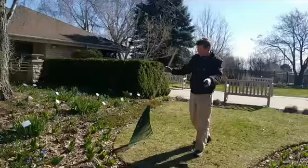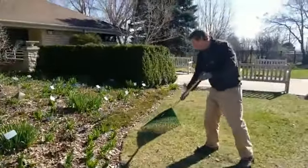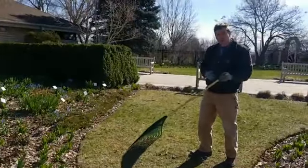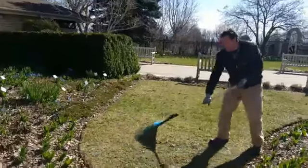So one thing I did this weekend, and I saw a lot of people doing, was raking their lawns. That's a good thing to do here. You can do a little raking. It's a good exercise, good core workout. You can do a little rake dancing even if you want. I like to sometimes do a rake shuffle.